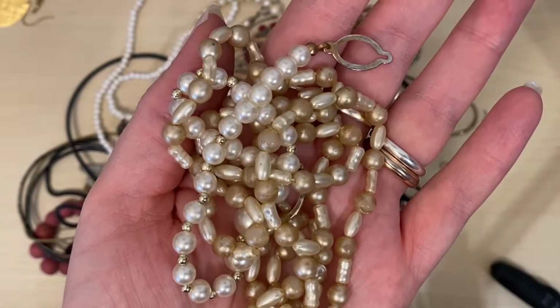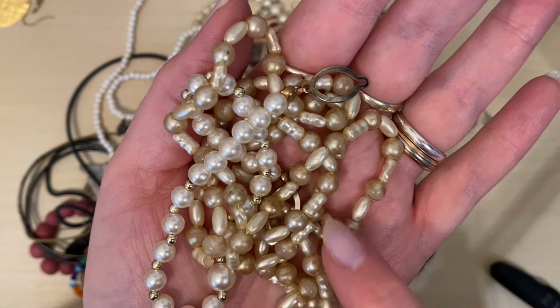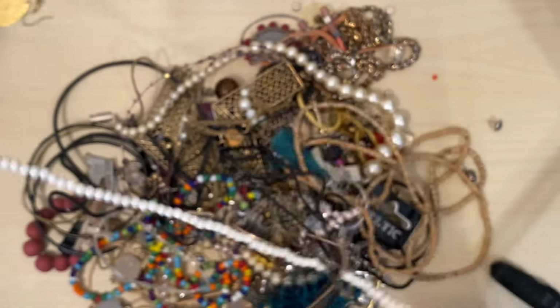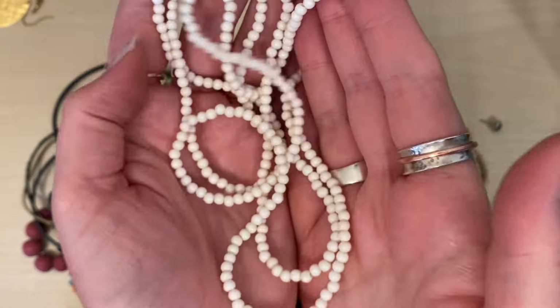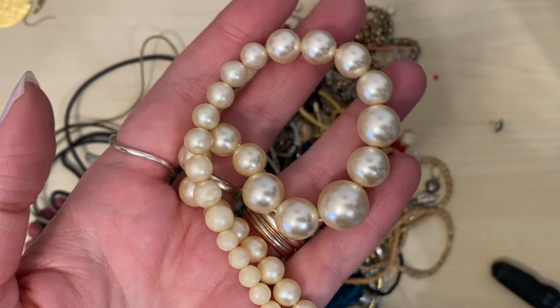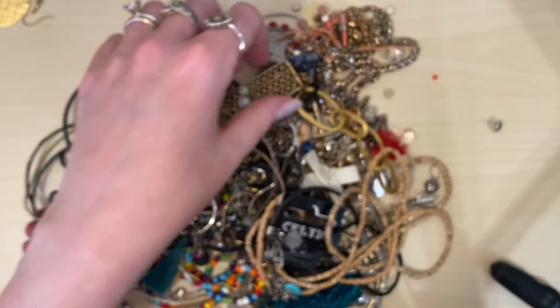These are vintage faux pearls. These have actually lost their coating, but the ones in the middle might be okay, so they'll probably get cut up. White seed beads, those will be reused. And more faux pearls. I'm honestly drowning in faux pearls. I think I will probably at some point have to do a pearl workshop because I've got so many of them.